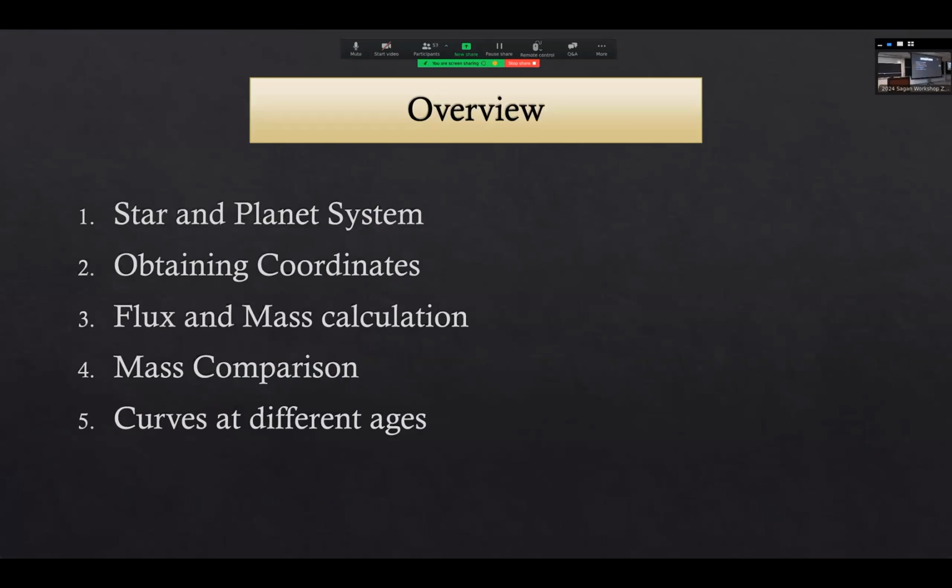For a quick summary, we are going to explain a bit of the characteristics of the system, and then we're going to make a quick explanation on how we obtained the coordinates, flux, and masses. And finally, we are going to show some conclusions that were obtained through this work.